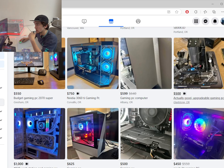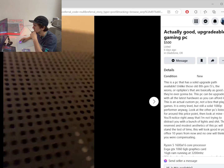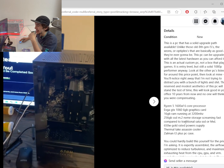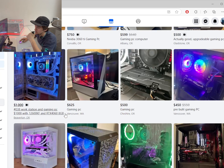This one's cool, $500, actually good upgradable gaming PC. Saw the upgrade path, Xeons. So it's got a Ryzen 5 1600AF 6-core processor. That's so odd. And then we have a 1060, $500, flop, immediate flop.